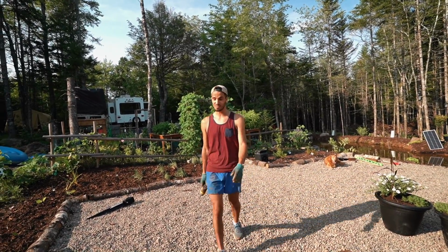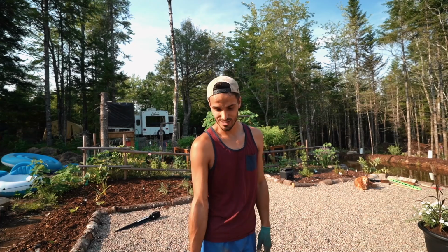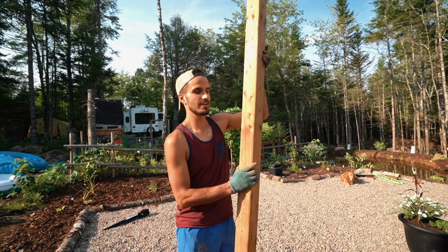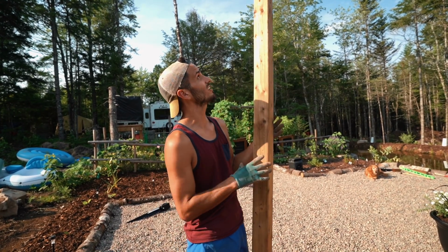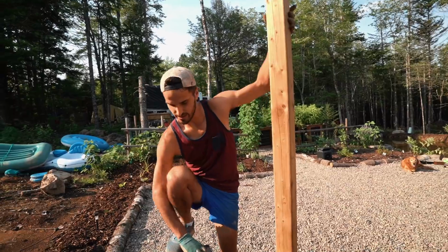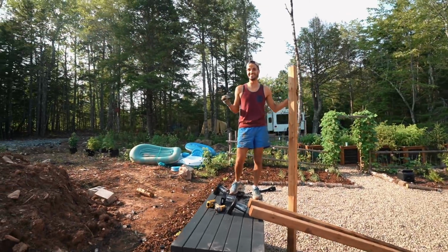This has been a long couple of days. It looks so good though. We're on the home stretch. So the goal now is to take 4x4s and make light posts for each corner so that we get some light in here and we can use the space after dark. I think this is a genius idea. Yeah, so the intention is, oh, by the way, this is outside now.